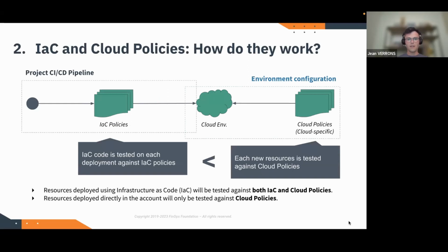So, how do these policies work? You have mainly two types of policy, as I said previously: IaC policy and cloud policy. The IaC policy will be applied on your CI/CD pipeline, and it will block the user from pushing from your CD pipeline to the cloud environment. For example, for IaC policy, you have Sentinel or OPA.